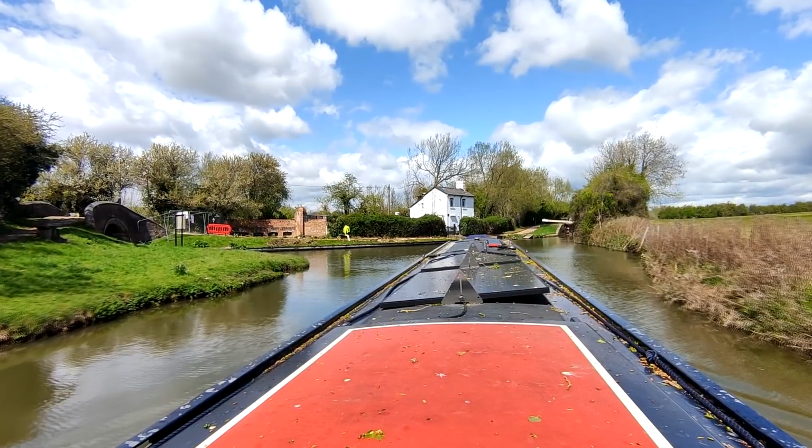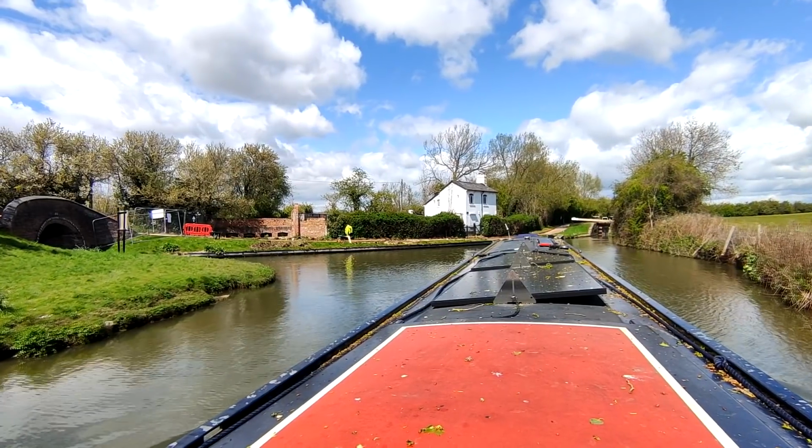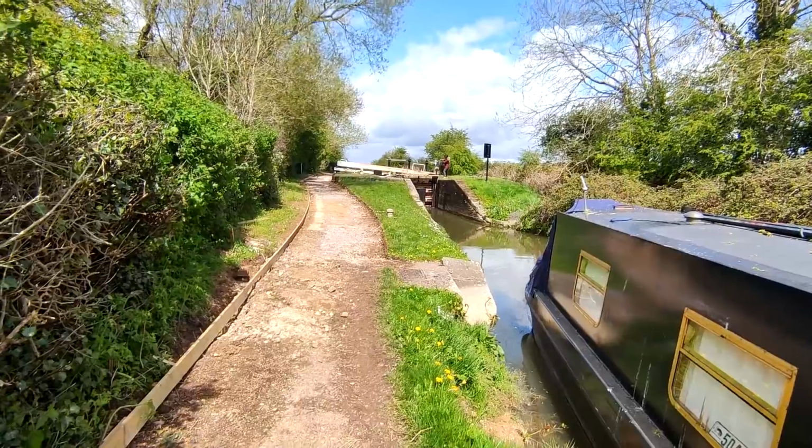If you go left there, it connects onto the River Isis, which is part of the River Thames, and that is another way to travel down into Oxford city centre.